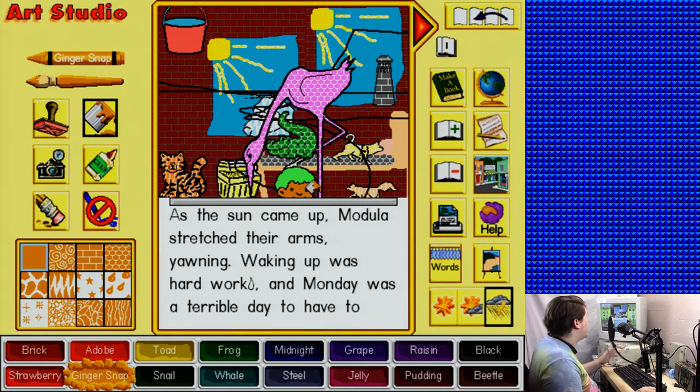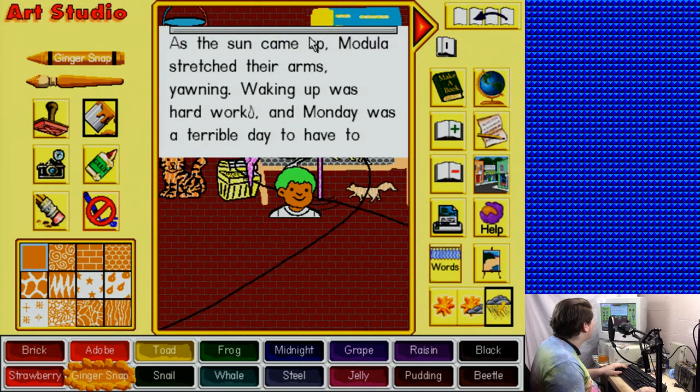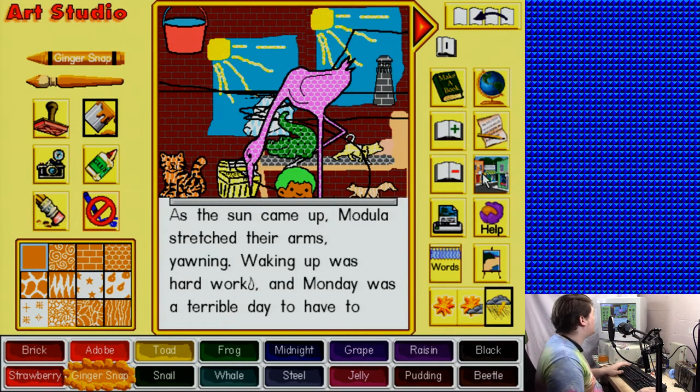All right, so this is the hell world that Modulo woke up in. I'm sorry. Oh, now that's cute. There's actually space back there, so I can put this wherever I want. Okay, so I think we've covered everything this program can do.